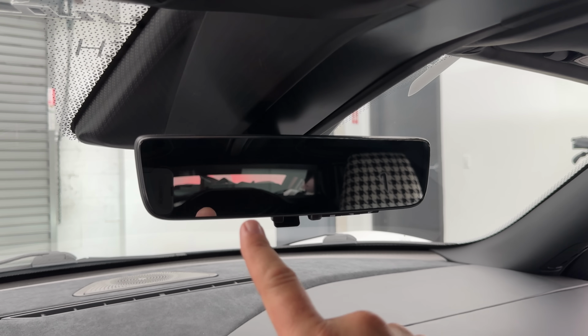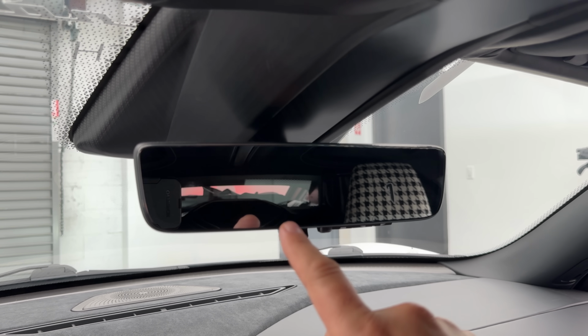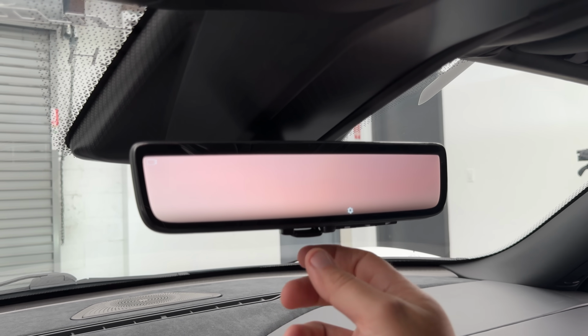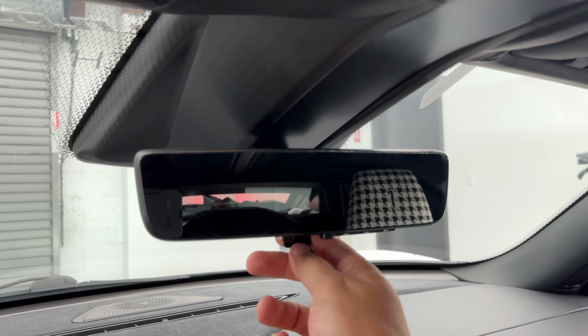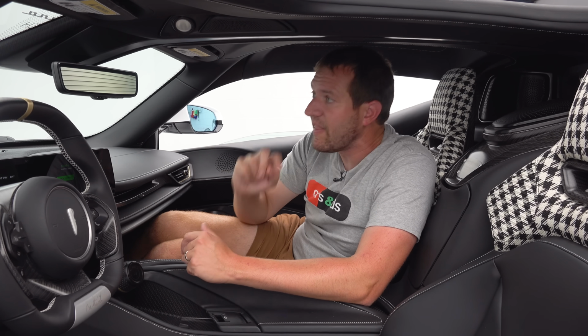You can see the mirror is just a mirror right now, but if you flip the center switch, it becomes a screen that's showing you an image from a camera mounted on the outside of the car. Having a rear view mirror camera, I think it's a great feature for all cars, but it's especially great for a hypercar with compromised rear visibility like the Battista.